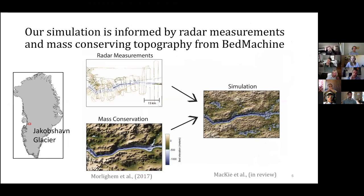There are many ways to produce stochastic simulations, but in this project, I was interested in using mass conservation as a secondary constraint to produce simulations. So the idea is that the simulation has the spatial statistics or heterogeneity of radar measurements, but it should still be correlated with mass conservation.